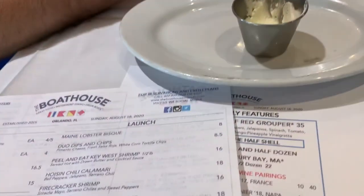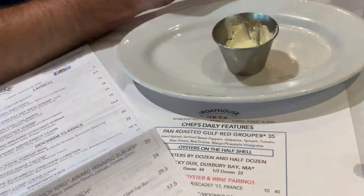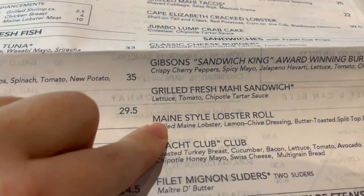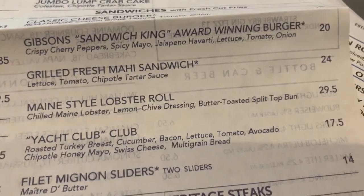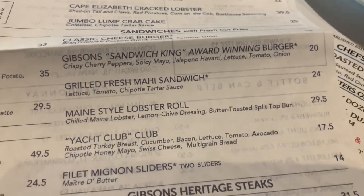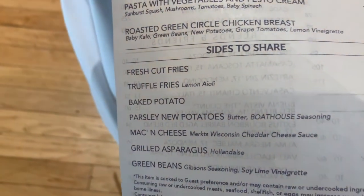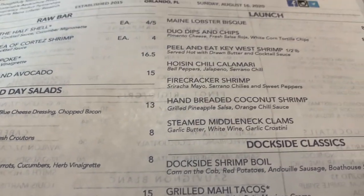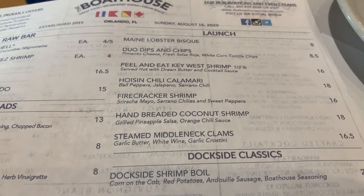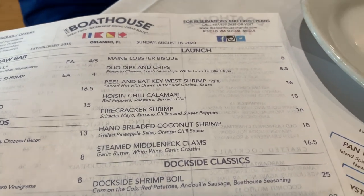I think I am gonna get the Maine lobster roll, which I've actually never had, but I'm not gonna have french fries. I don't want french fries. So I'm not sure what side. I was going to ask for a salad. I'm going to go with the coconut shrimp. Oh, you're going to get the coconut shrimp? Yeah. Oh, I thought you were going to get the pineapple salsa. That sounds good. It does sound good.